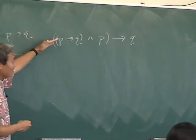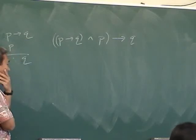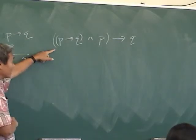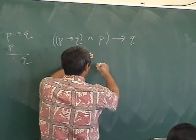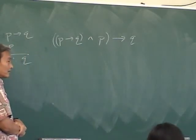If this statement is a tautology, and what's a tautology again? Yeah, that means when you make the truth table, it comes out true every single time. So if this is a tautology, then this is a valid argument. So if I were to make a truth table for this, if it comes out true, then this is a valid argument.